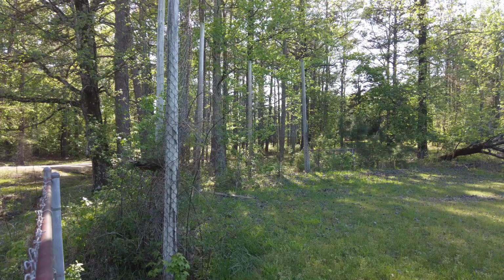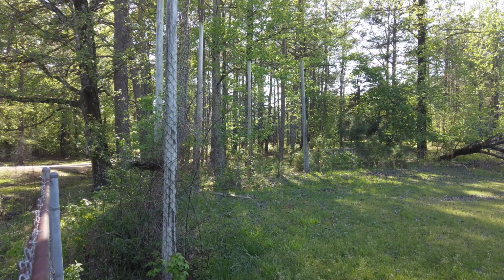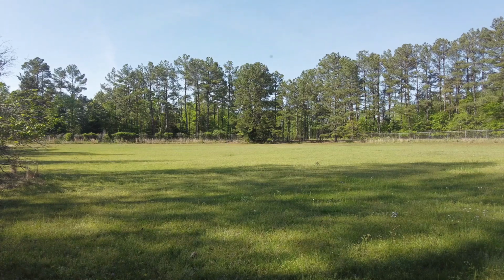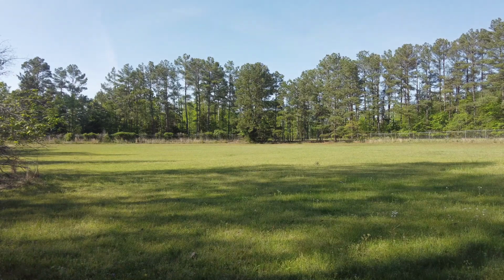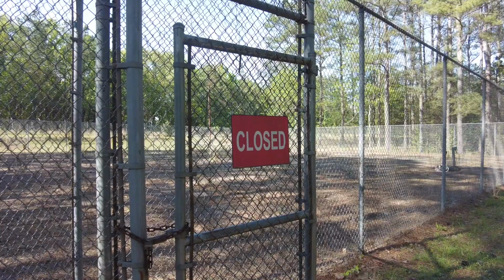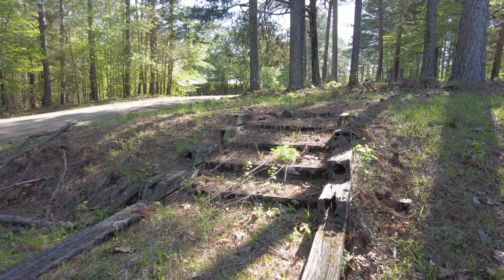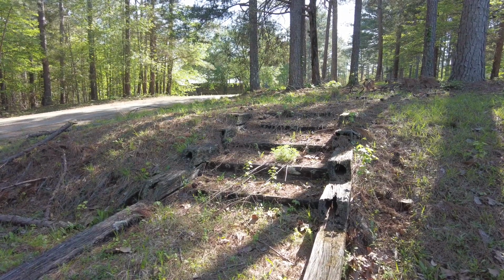Here's their ball field. Doesn't look like there has been any kind of ball played here in a very long time. If you're into softball or baseball, check out our video. I'll link it up above. Make sure you watch it after this one, and you can see a working baseball field on a campground in Clearbrook, Florida. The tennis court is closed, and from the looks of it, it has been closed for a few years. Moving forward from the tennis courts, up the stairs, and on through phase 1.